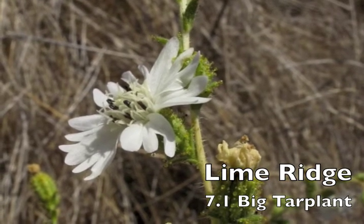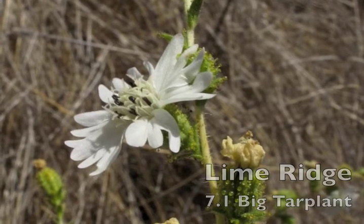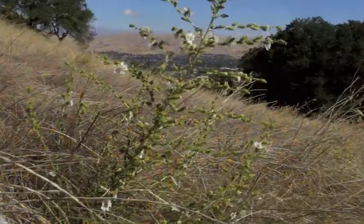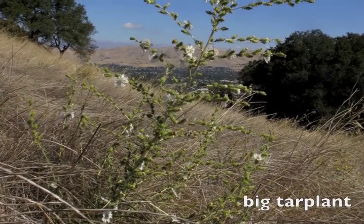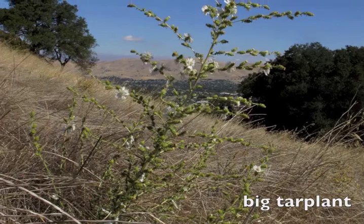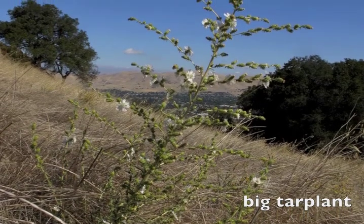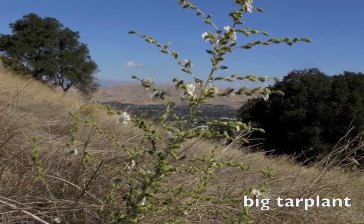Tar plants are also called tar weeds. Some types dominate local grasslands in the summer, along with the noxious non-native star thistle. If you've opened the car window on a drive to the mountains in the summer, you've experienced their turpentine-like smell, or maybe they've deposited their black goo on your legs as you've walked through a field. As a group, tar plants are common, but big tar plant is rare.